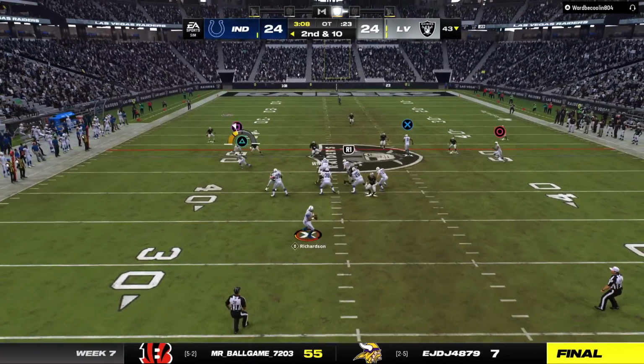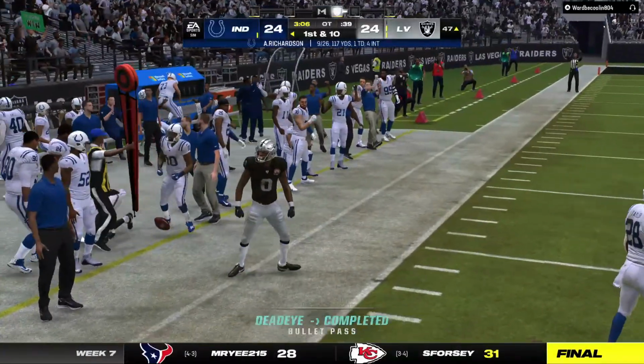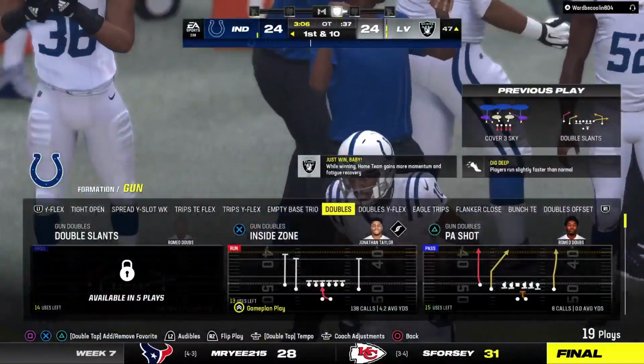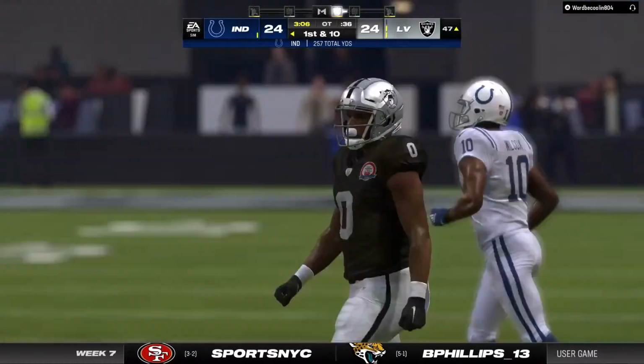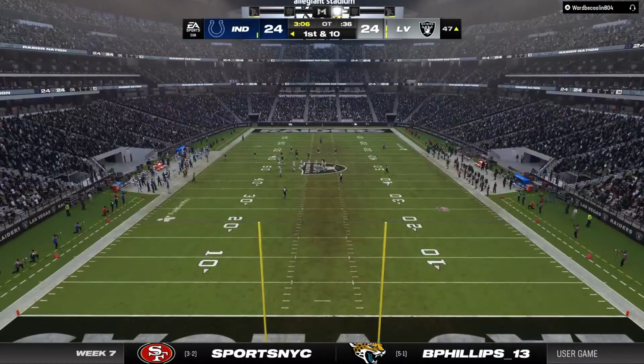Now Richardson back to throw it. And a quick throw here, that's complete. And he'll take this to the other side of midfield before going out of bounds. Fifth catch of the afternoon, and that gives him a first down. They like going to him in the slot.